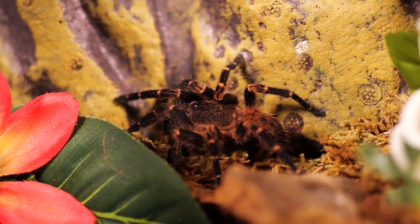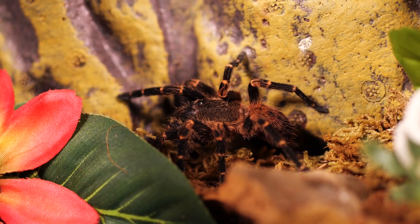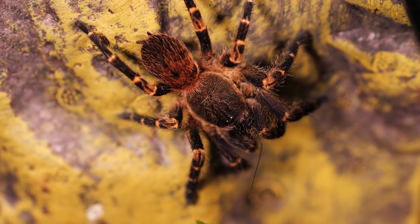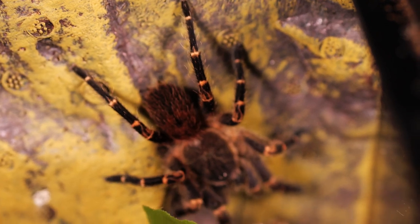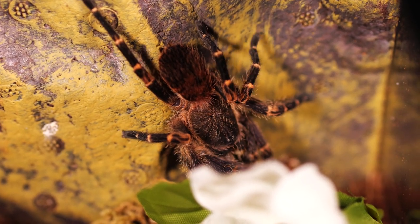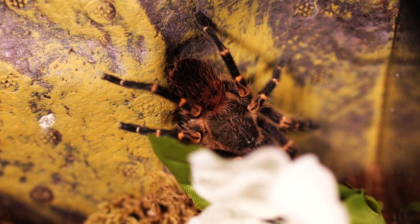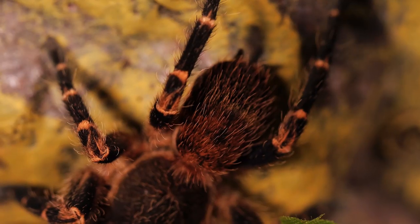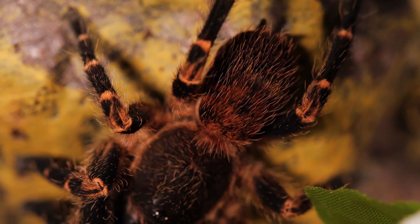Though anytime I try to direct her movement from the front, using a straw gently on her front legs to coax her into moving to the side or backwards, she is very quick to attack the straw and has even given me a threat pose once or twice. I don't handle my tarantulas, but if I ever had to pick her up for any reason, I would be very cautious trying to handle her coming from the front.